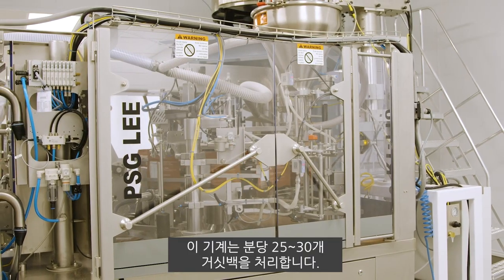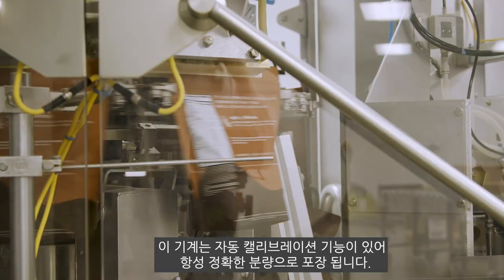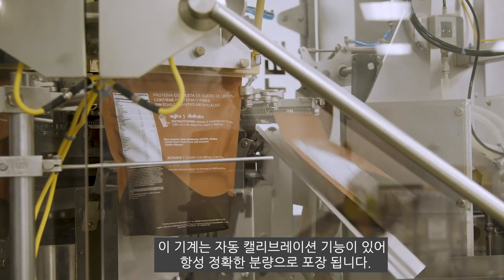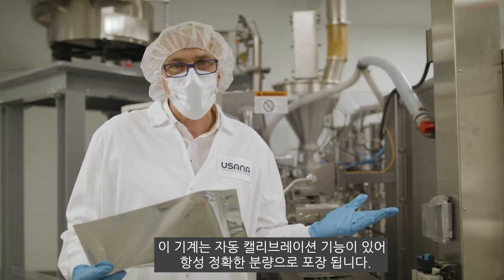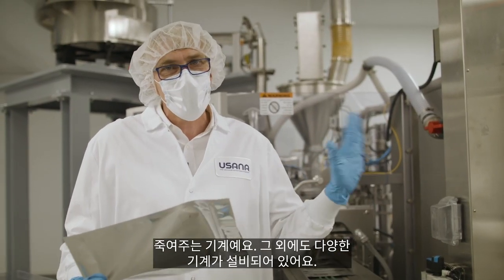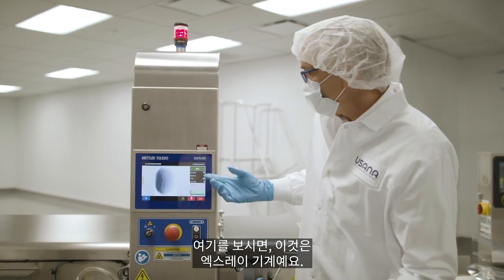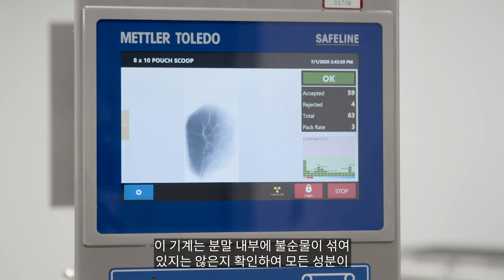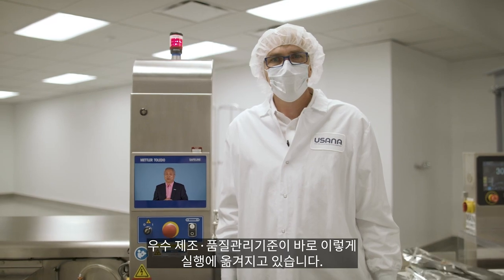This machine runs about 25 to 30 bags a minute. It self-calibrates, so it's always adjusting. It knows exactly how much it needs to put in there. You can run different formulas. You can do all kinds of things with it. This thing is just, it's a killer machine. So the other thing we do with these machines, if you look at this, this is an X-ray machine. So look for particles inside of the powder to make sure that everything is perfect and clean. That is good manufacturing practice in action right here.